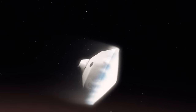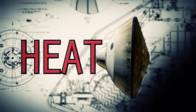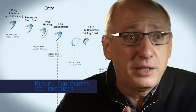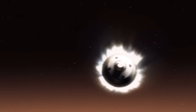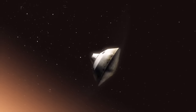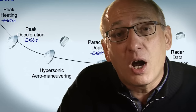We slam into the atmosphere and develop so much aerodynamic drag, our heat shield heats up and it glows like the surface of the sun, 1600 degrees. During entry, the vehicle is not only slowing down violently through the atmosphere, but also we are guiding it like an airplane to be able to land in a very narrow constrained space. This is one of the biggest challenges that we are facing, and one that we had never attempted on Mars.